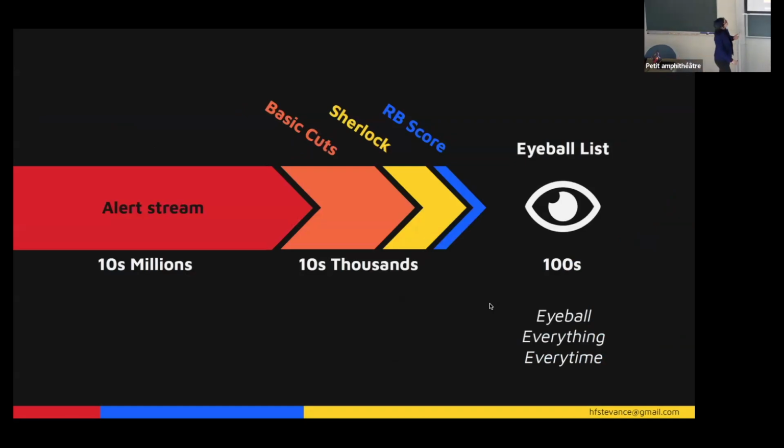So that's the way that things used to work until 23rd of August. So you've got your tens of millions of alerts, you've got your basic cuts, your Sherlock cuts, you bring it down to a few thousand, you do the RB score and the threshold, and you're left with hundreds of alerts in your eyeball list every single day. And you have to eyeball everything because the telescopes do not stop. The eyeball list fills up every day, a few times a day, actually.